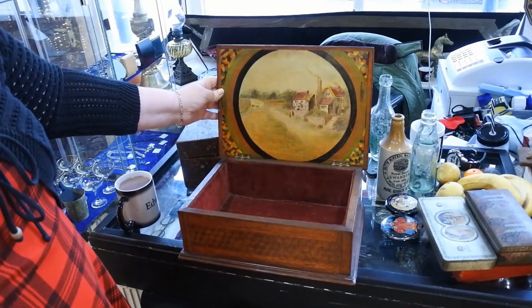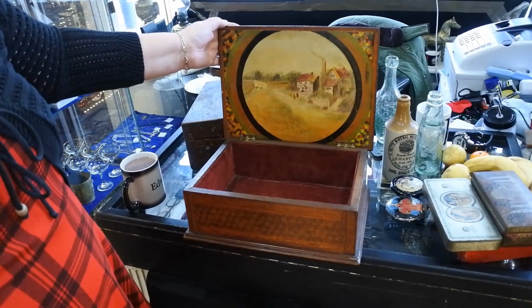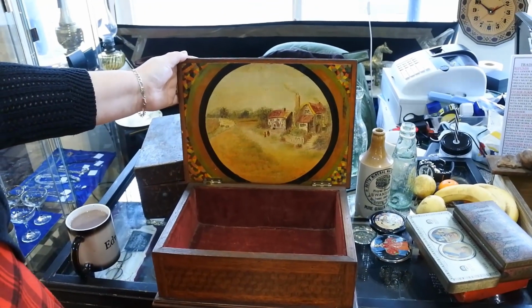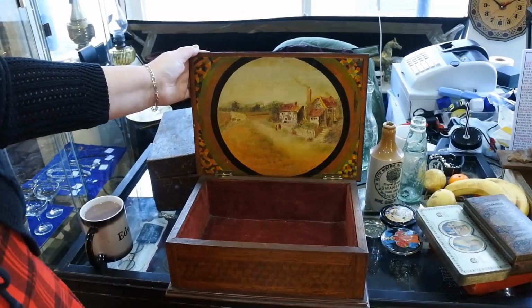It's an absolutely beautiful box, all inlaid on the outside and hand painted underneath. Wouldn't that make a beautiful jewellery box for somebody? Well, with the collection that I've got coming, probably me. There we go, guys. Really, really nice box.